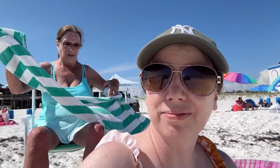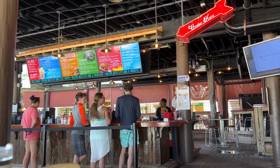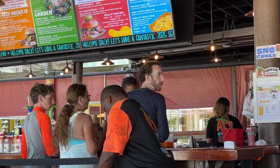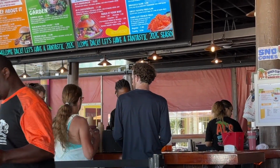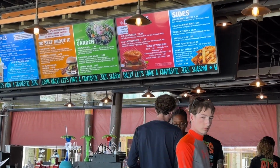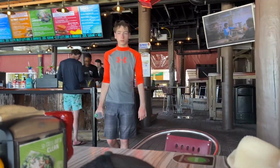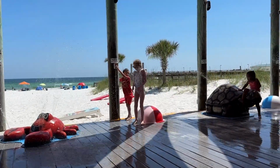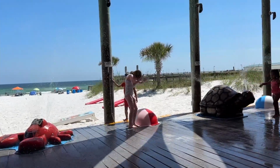After a full morning at the beach, we had lunch at Al's Beach Grill, which was pretty good for a quick hamburger, chicken nuggets, and fries. I love it when you can just have lunch right there on the beach with a gorgeous view. And then they had this cute little splash pad that Olivia loved.